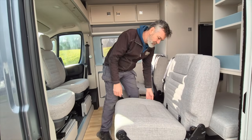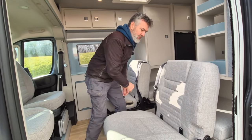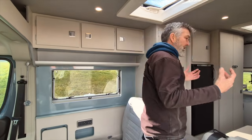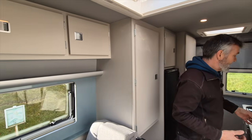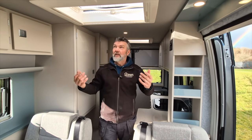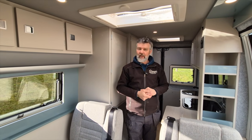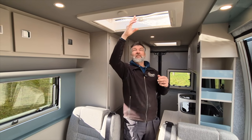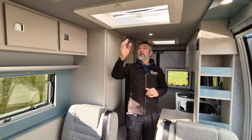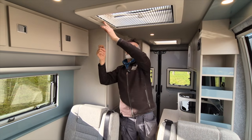I'll just move this seat across because it's been in bed mode, which I will show you in a second. When you step into a van, the difference between this one and our pop top range is this is a high top version, a factory high top, and it's 6'3" inside, so you've got good head clearance. And straight away you notice this great big skylight in the middle of the van, and it's got a beautiful blind on it for night time, and it's got a fly screen as well.